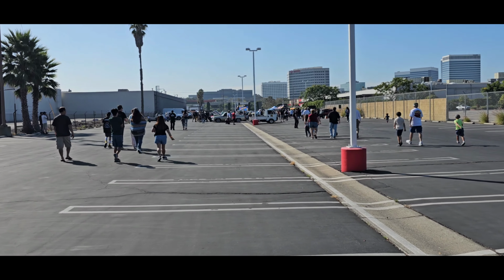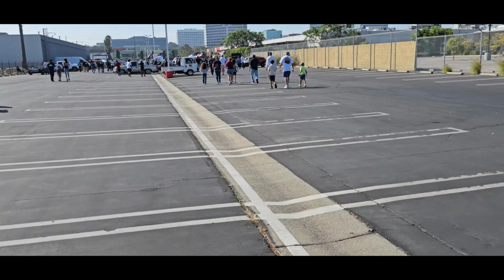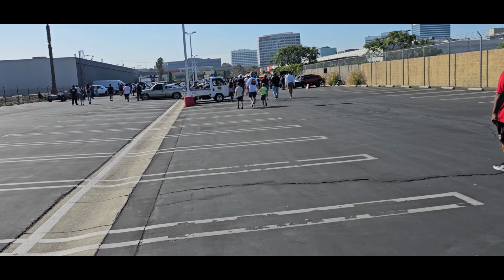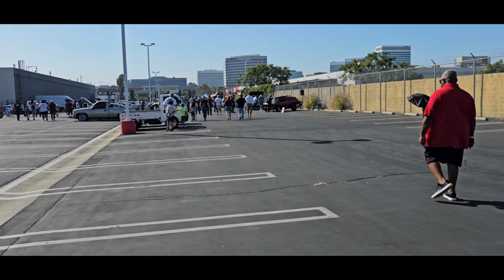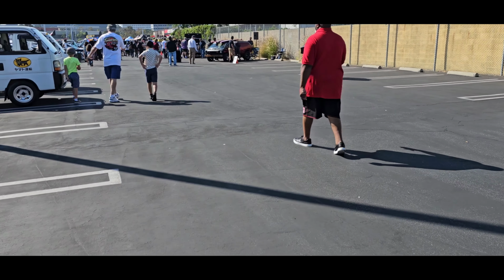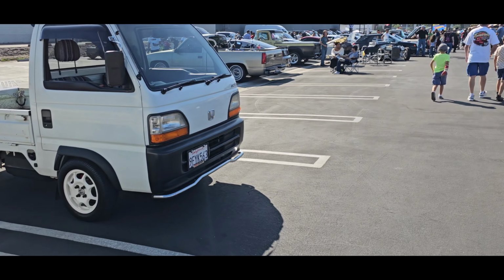So we are in the Legends Tour. We just entered. Finally. All the Hot Wheels stuff. Let's see what they got. I see people's cars and builds and different kinds of cars. Look at this little truck. I have that in a Hot Wheel. That came out last year. I have that in a Hot Wheel.